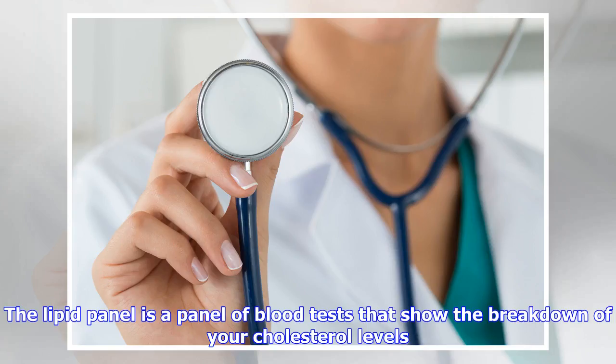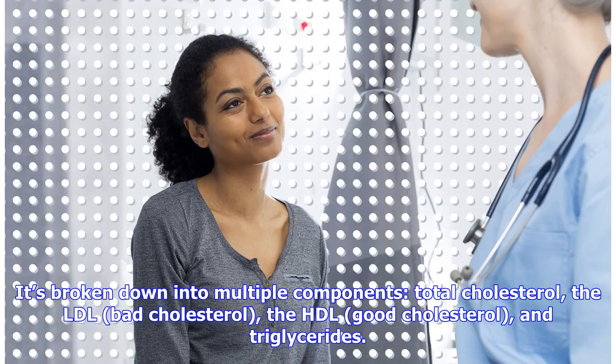The lipid panel is a panel of blood tests that show the breakdown of your cholesterol levels. It's broken down into multiple components: total cholesterol, the LDL bad cholesterol, the HDL good cholesterol, and triglycerides.